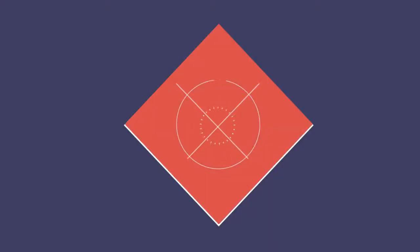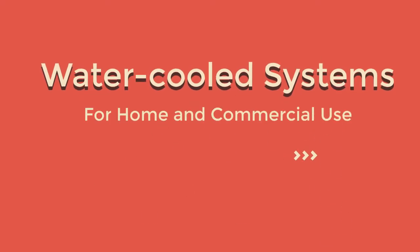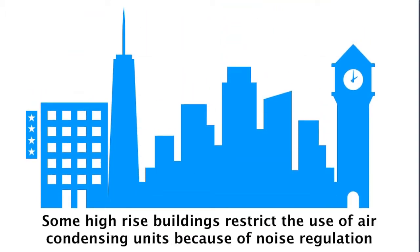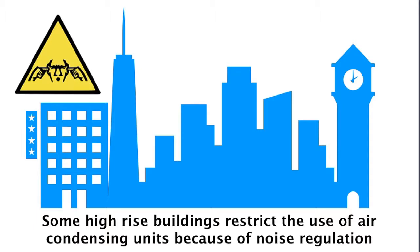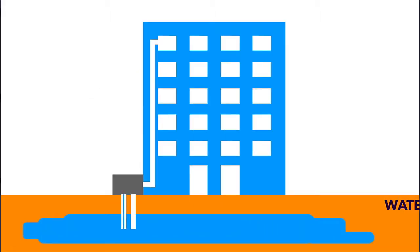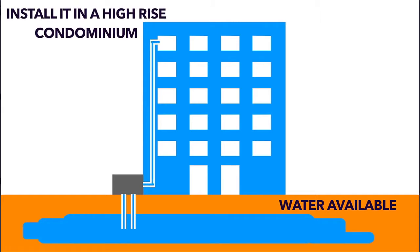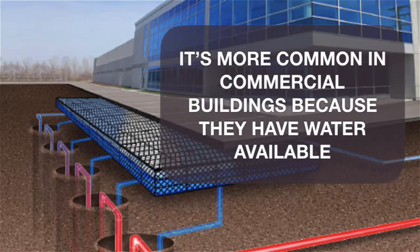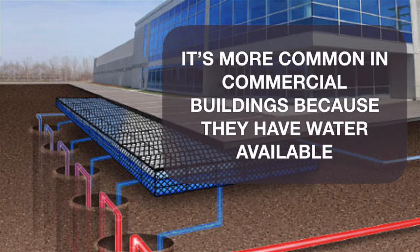They have applications where they use water-cooled systems in high-rise buildings where they wouldn't ordinarily be able to use an air-cooled condensing unit because of noise regulations. If there's water-cooled available, then they could install this on the 20th floor of a condo, something like that. And you could put it on a shelf in the bedroom closet. It's more common with commercial buildings because they have the water available more often.